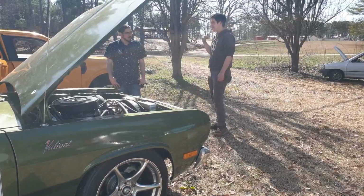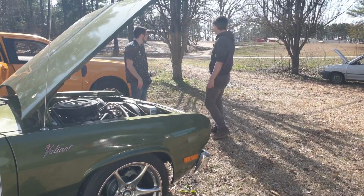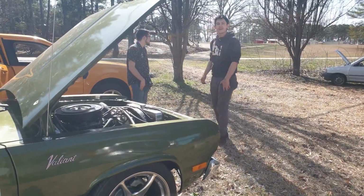Look, you notice I don't even have tint. I'm so proud of mine, I don't even have tint on them. Driving the fishbowl. I'm getting tint.